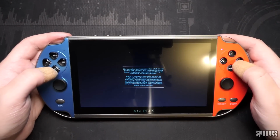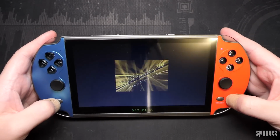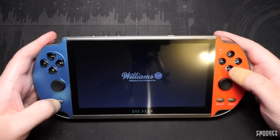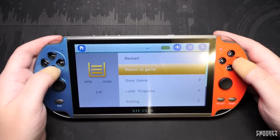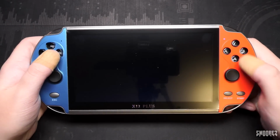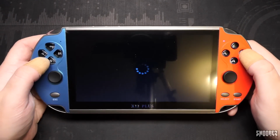So Doom on the PS1. Holy crap. Could this be playable? I'm gonna bump up the screen resolution. Hold up. Can't be that bad. This is Doom on PS1. Was Doom on PS1. I think I may have broken it. Let's try that again.